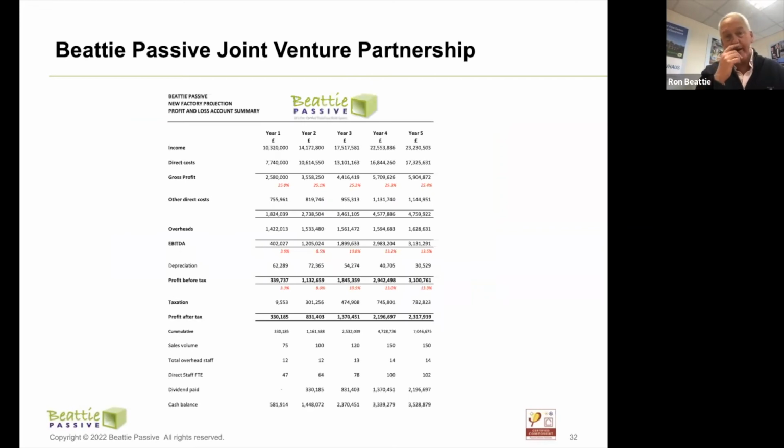Now, when we talk about ventures and business, they've got to be self-supporting. It's got to be a standalone joint venture that actually makes money, because in business, if we don't make money, we haven't got a business. But if you're a HA and you're working with BT Passive, then your half of the profits will go back into your housing stock. And if you're a developer, your half of the profits will go to you. But it's a thing of working together. We've got the skills, we've got the setup.